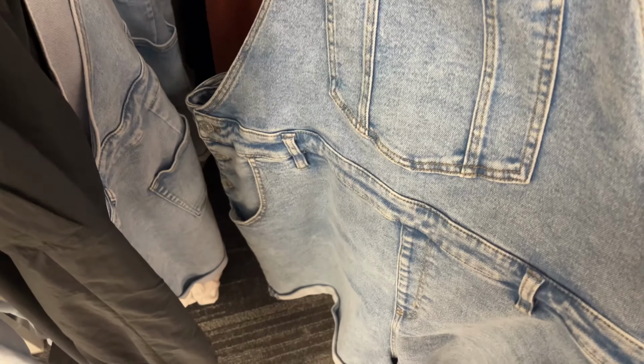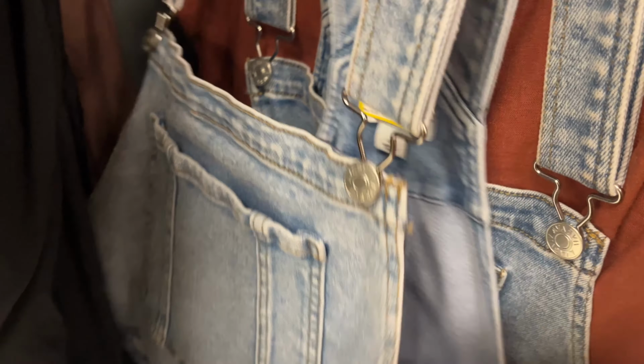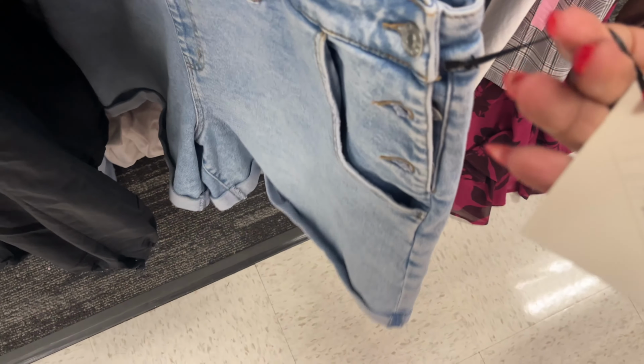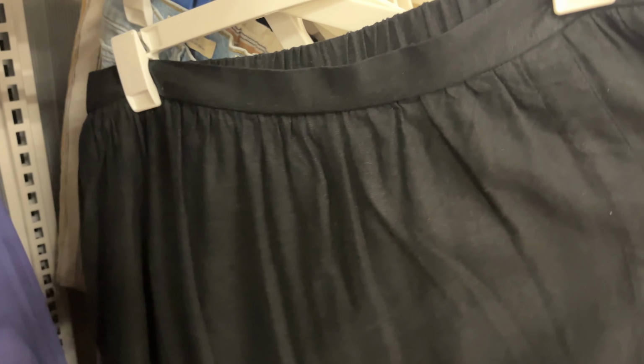Oh, this is cute. Even blue denim overalls. What's the price? What is the price? $17. Is that what this is on the tag? Yep, $17. Let's see. This is a skirt. Maxi skirt. $9. Hold on. Wait, let me see something.